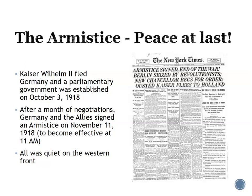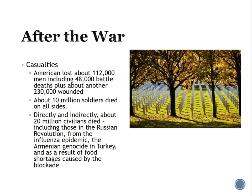A new German government then began negotiating a ceasefire, which went into effect on the 11th hour, the 11th day of the 11th month, 1918. At that time, Germany laid down her arms. The war was over, and all was quiet on the Western Front. About 10 million soldiers died between the two sides amongst all of the armies who fought in the war. America lost over 112,000 men, more than half of whom died from disease.